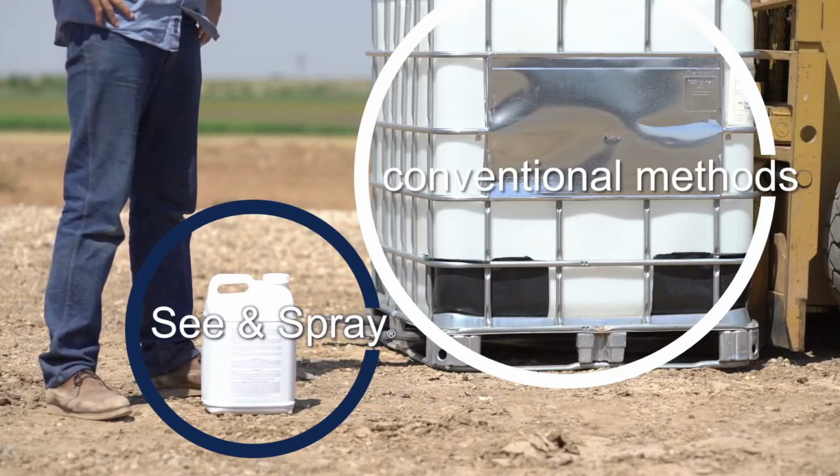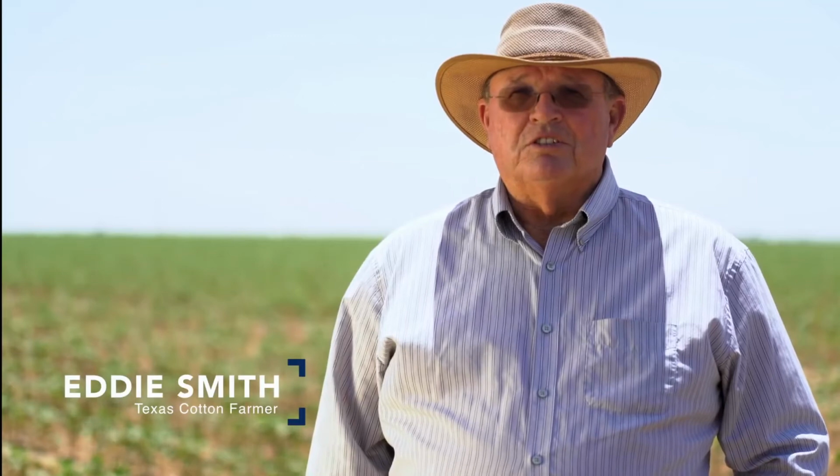The weeds have become a little bit more of a pest than what they were originally. They've become resistant to a lot of the herbicide that we've been using on them. With the rig, we have other options open to us. We can spray different chemicals that we're not able to spray before.